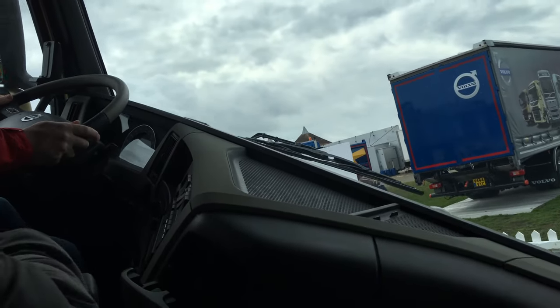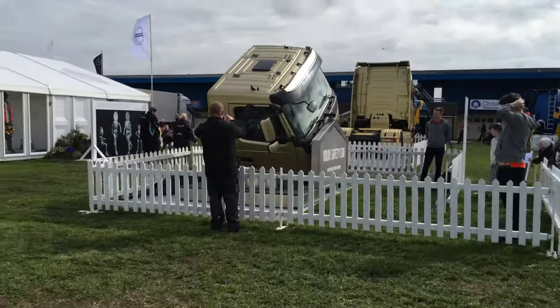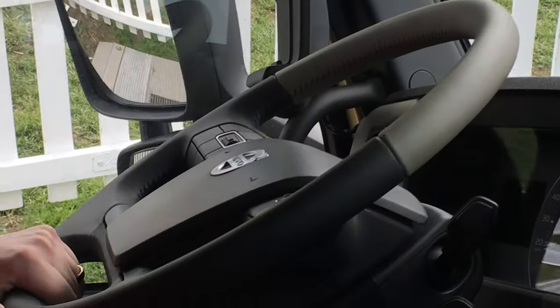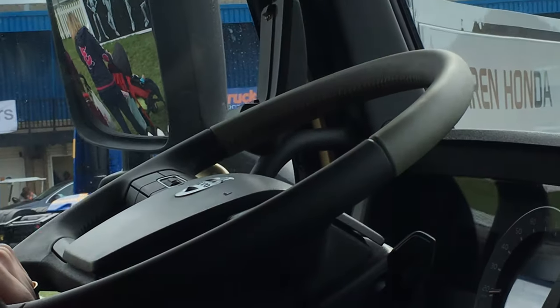What you can see here is a crash simulator that Volvo put on their stand. It was a cabin from a truck, no engine or anything, just taken off, and it was on this tilting platform that you can see there. The idea is to show you the importance of seatbelts, and it's really cool to get on board and see how important seatbelts are.